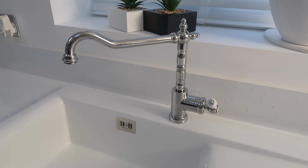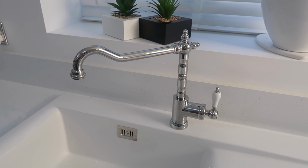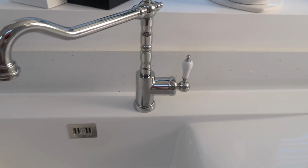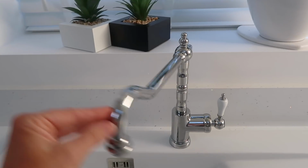The taps are IKEA taps. Now these taps won't be staying. Again, they just look nice and they done me at the time, but I want one that's got the clip off hose so you can spray it around the sink rather than it just being stationary in the middle. I really want one that you clip off, so they'll do for now though.